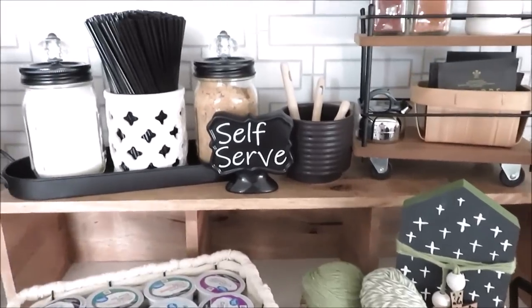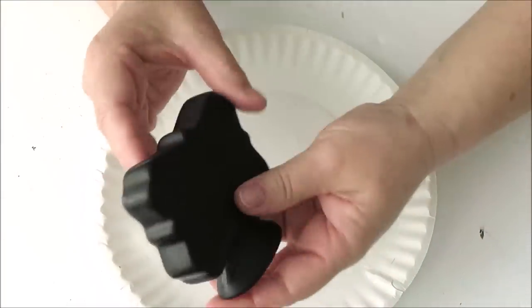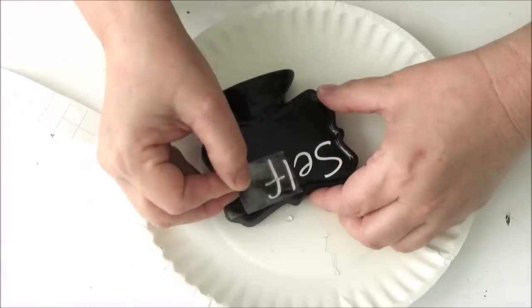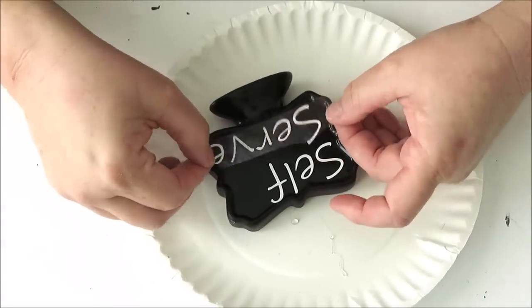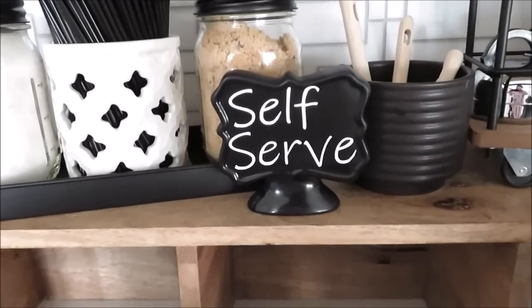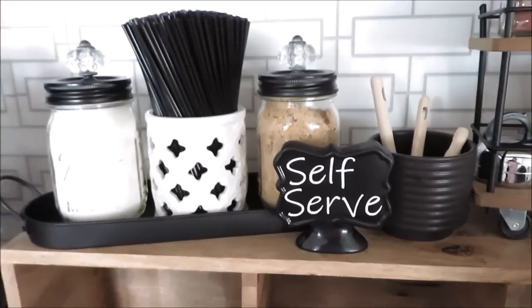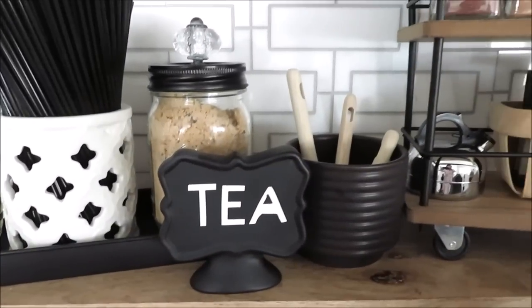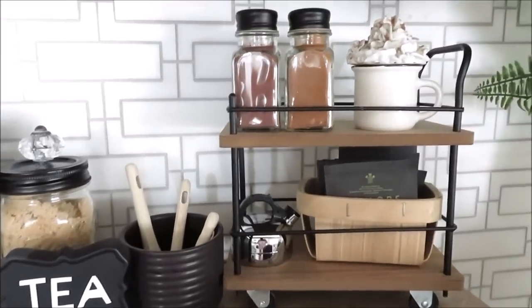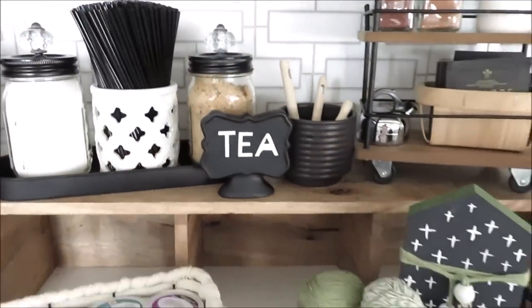Now on to a few more DIYs for this. I'm also using my Cricut to cut out some custom labels for my little decor pieces. So I painted this little ceramic place marker that Courtney sent me in black, actually ran out. So one side is matte and one side is gloss, but no one will ever know. I decided to go ahead and put self-serve on one side and tea on the other. When we have guests in town that drink tea, I will pull more tea items out and set the little place marker on tea.